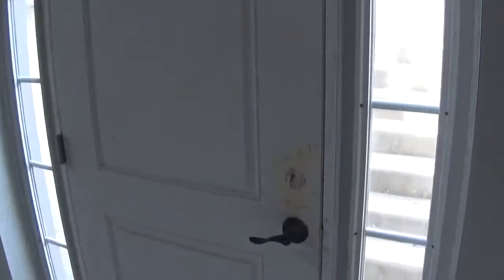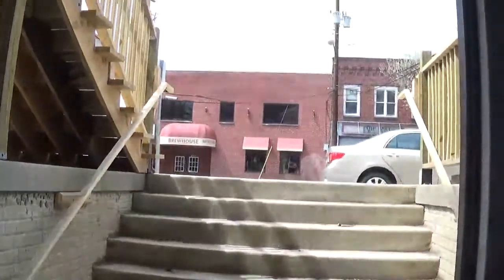And here we have a, this is a bathroom. Don't have the fixtures installed yet. And here we have the front of the basement. Stairway going up.